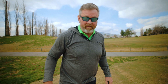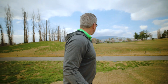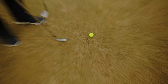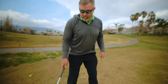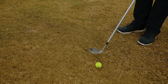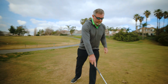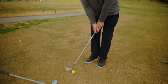So here's a good example of a tight lie. We're on the fairway here on the 9th hole at Sierra Lake, and I'm going to try to make it quick, but if you can see, the ball is just tight onto the ground, which means, especially if you're close and you're trying to use a wedge with the bounce, you can't get at the ball. You're just going to bounce and hit it thin rather than be able to get a bounce and pitch it up. Especially when it gets cold and the ground is hard, it's very difficult to make those.